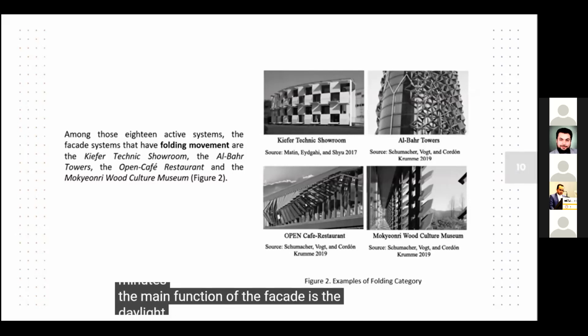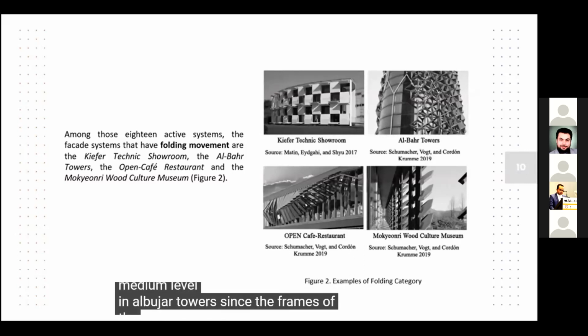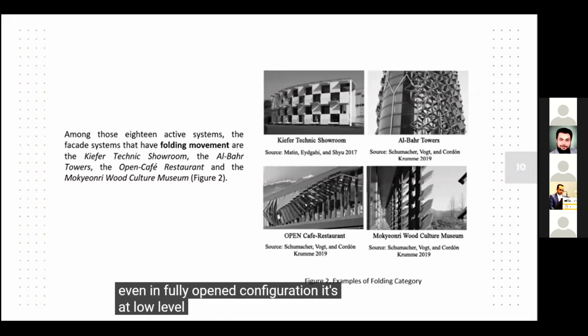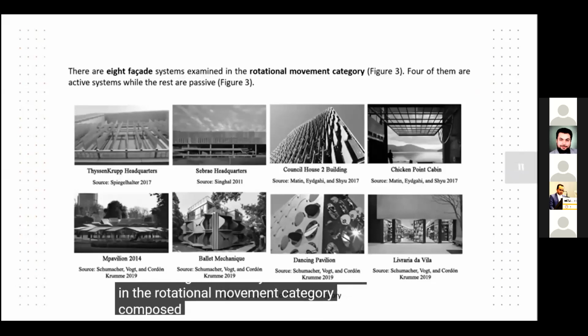The main function of the facade is daylight control. While the visibility is high in the Kiefer Technique showroom and also the Open Cafe restaurant, it is at a medium level in the Albahar Towers, since the frames of the hexagonal modules somehow block the view, even in the fully opened configuration. It is at a low level in the Wood Culture Museum. There are 8 facade systems examined in the rotational movement category.